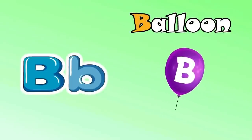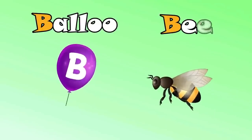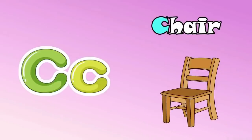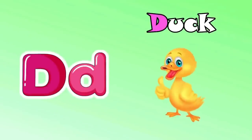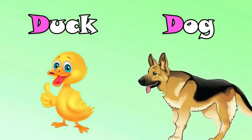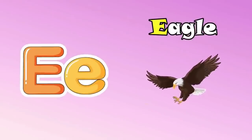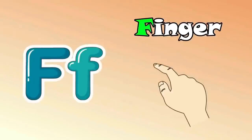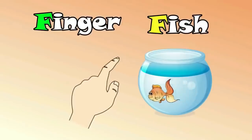B for balloon. B for bee. Balloon and bee. B, B, B. C for cat. C for chair. Cat and chair. C, C, C. D for duck. D for dog. Dog and duck. D, D, D. E for egg. E for eagle. Eagle and egg. E, E, E. F for finger. F for fish. Finger and fish. F, F, F.